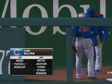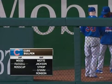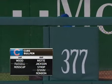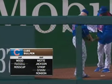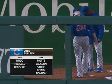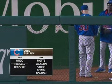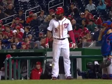So most likely Joe has Strop pegged for the 8th and then Rondon in the 9th if they maintain this lead. So you kind of empty the rest of your bullets here in the 7th to try to keep the lead, and that's what he has available with Mott getting loose. Yeah, this will be a one-batter situation for Russell with Rendon next.